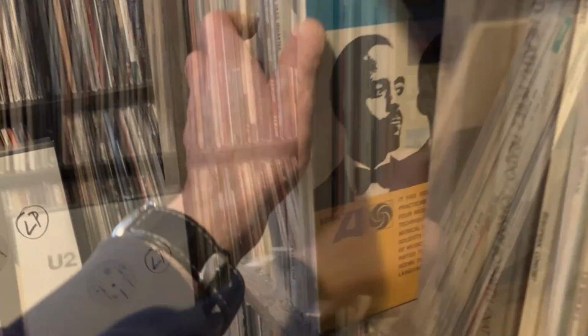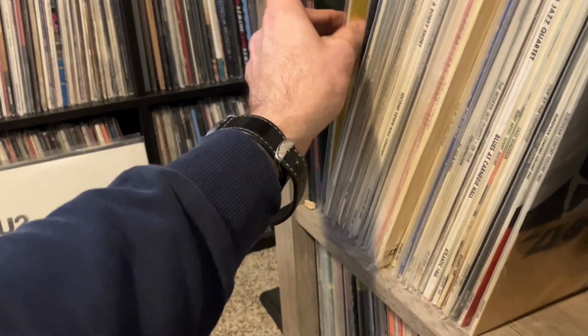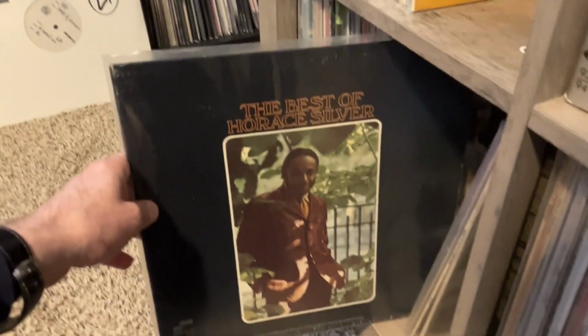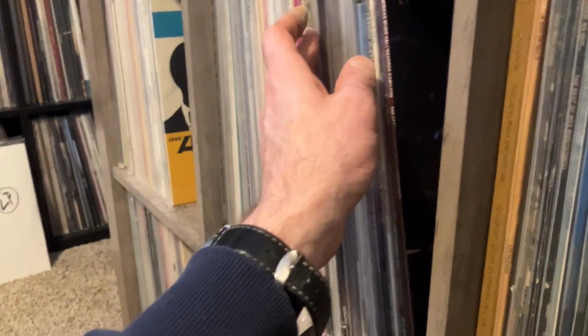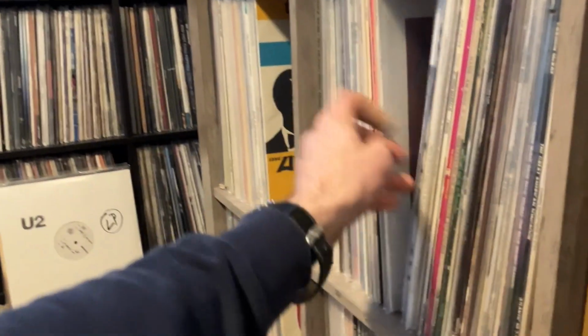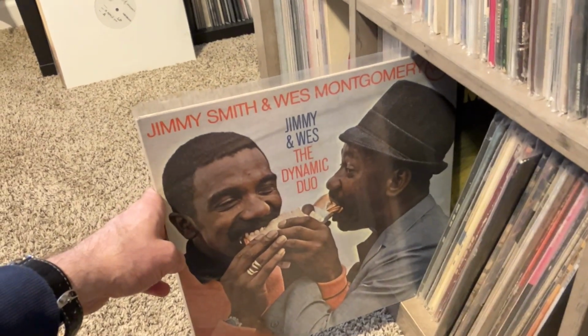Modern Jazz Quartet. Pat Metheny. Herbie Mann. Horace Silver, who I absolutely love. Have loads of titles. Jimmy Rushing, All-Stars. Les McCann. Charles Mingus. Huge fan of his. James Moody. Sea Level. Jimmy Smith and Wes Montgomery.